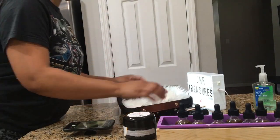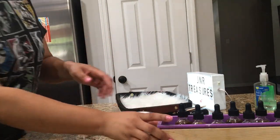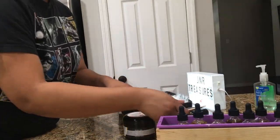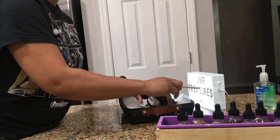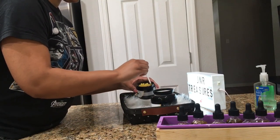So today I will be doing just a little mini quick photo shoot on my two top selling products. So this is my turmeric sugar scrub and those are my rose face serums. They also have gold flakes in them. On the back, I was showing you how the label is listed. Well, the ingredients are on the back, and on the front, I have my vinyl labels that says JNR Treasures, the name of my business.